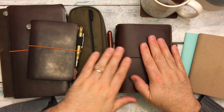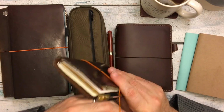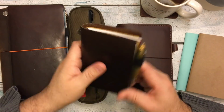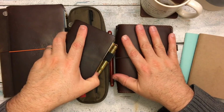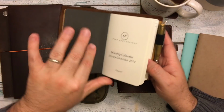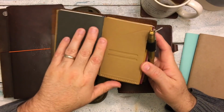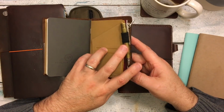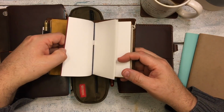Number 2, besides that, this passport I'm going to use as either a wallet when I don't need to carry this big thing around. It'll still have my monthly calendar in it. It'll still have a folder. It'll still have my Midori brass pen or pencil. It'll still have a notebook in it.